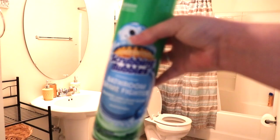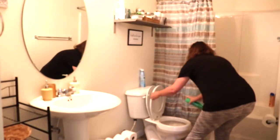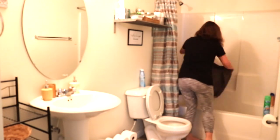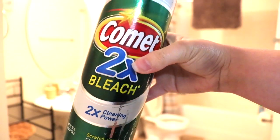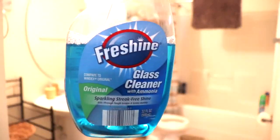Moving on down to our Airbnb bathroom, I'm just going to start off by spraying down all of the surfaces with my favorite Scrubbing Bubbles bathroom cleaner. Next, I sprinkled some Comet into the toilet bowl, and then I'll just be using some general glass cleaner on the mirror.